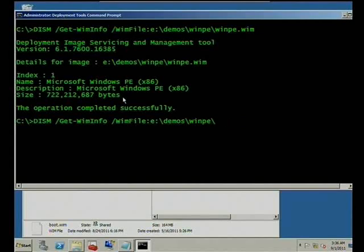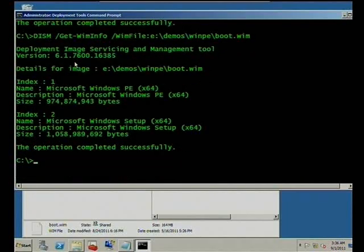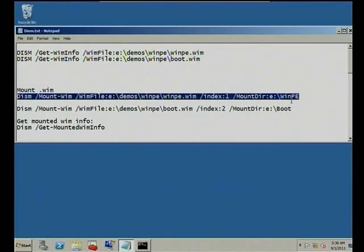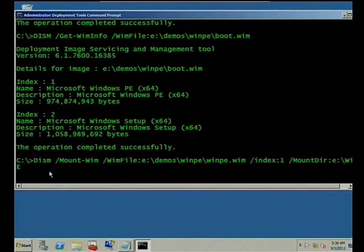Let's look at the boot.wim. Oh, check that out. So what we saw here was in the WinPE.wim, I have one image, index number 1. In the next one, how many images do I have inside that guy? 1, 2. So there's a big difference already. But if you want to see what the difference is, we're going to mount these guys and take a peek at what they look like once they're mounted.